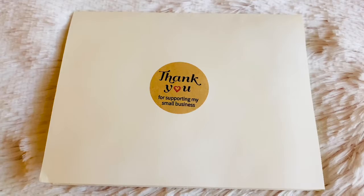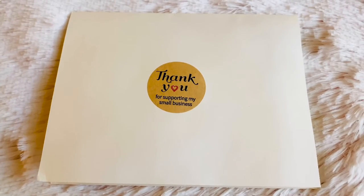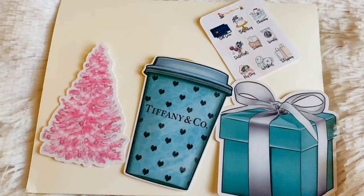The first time that I'm shopping with this shop, and this one is Danny's Planner Cuties. She included little stickers, and this is my first time buying die cuts. These are actually laminated, which I like. The present is a little too big for my planner, but I'm still going to figure out how to use it in my planner. And the Christmas tree and Tiffany cup fit perfect in the pockets, and I'm so excited to use these. They came out beautiful.